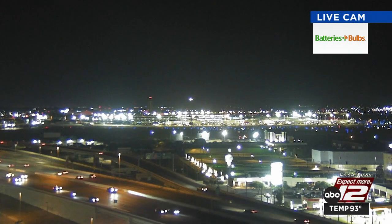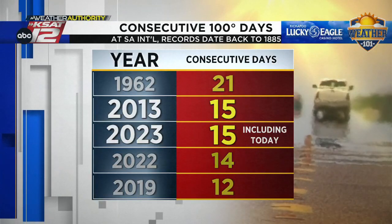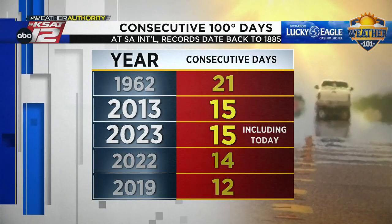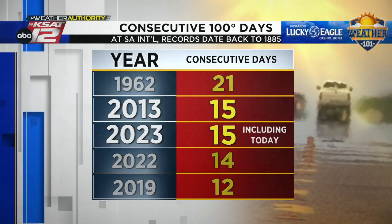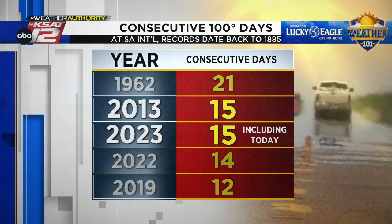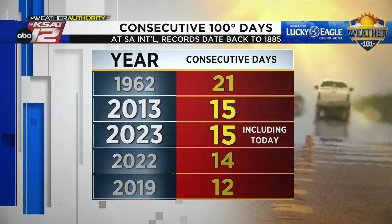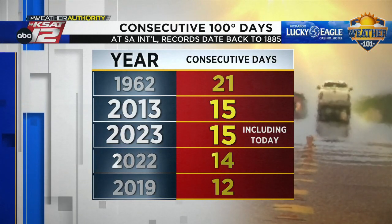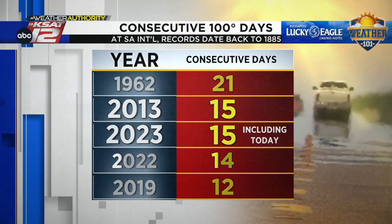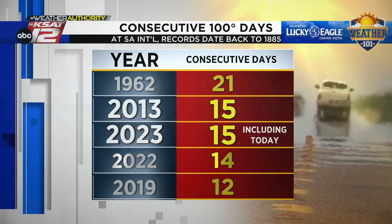And today also makes for the 15th consecutive triple-digit day that we have seen here in San Antonio, which now ties 2013 for the second longest streak of consecutive triple-digit days on record. Those records go back to the 1880s. Now, we will likely tack on to that streak tomorrow and next week as well. So we'll get you a full look at all those details, plus a check at the tropics after the break.